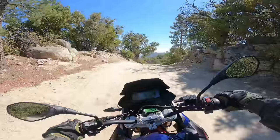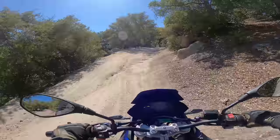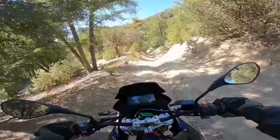Now, there's no way to disable the ABS, but what I'm finding here is that the ABS is still pretty responsive even in the dirt. It's not too intrusive to where it's a real problem. But I would like to be able to at least disable the rear ABS to be able to slide the back end. Got the big ruts here. Let's get on this side.